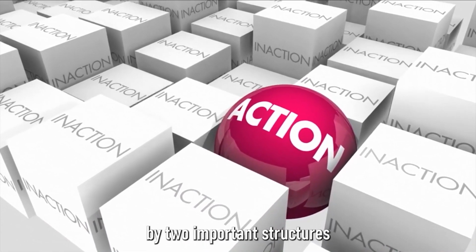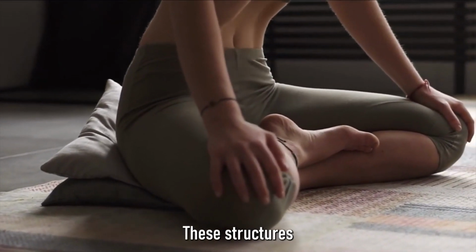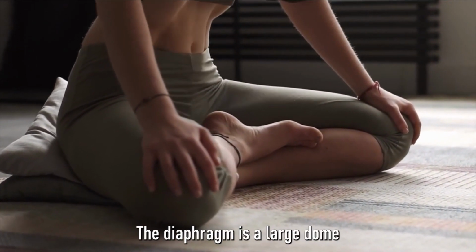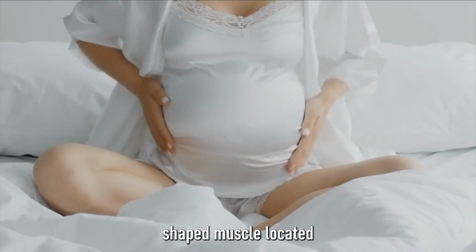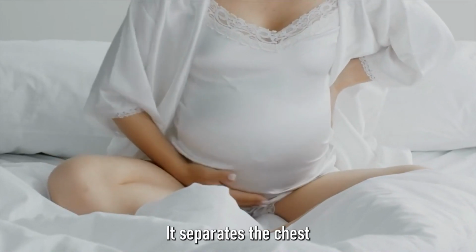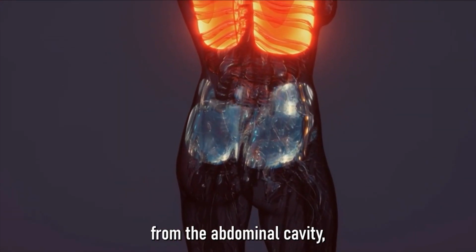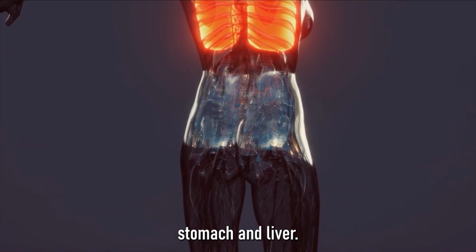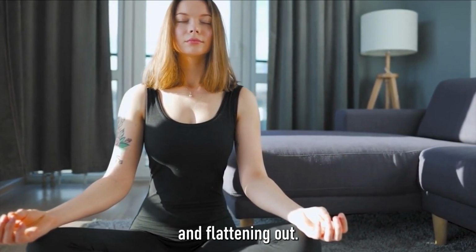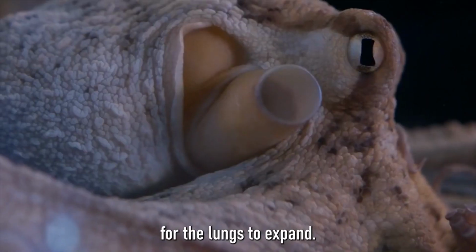Breathing is controlled by two important structures, the diaphragm and the intercostal muscles. These structures work together to facilitate the inhalation and exhalation of air. The diaphragm is a large, dome-shaped muscle located beneath the lungs. It serves as the primary muscle involved in breathing. It separates the chest cavity, which houses the heart and lungs, from the abdominal cavity, which contains organs such as the stomach and liver. When we inhale, the diaphragm contracts, moving downward and flattening out. This action enlarges the chest cavity, creating more space for the lungs to expand.